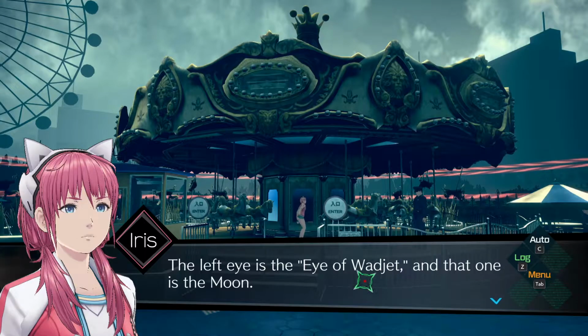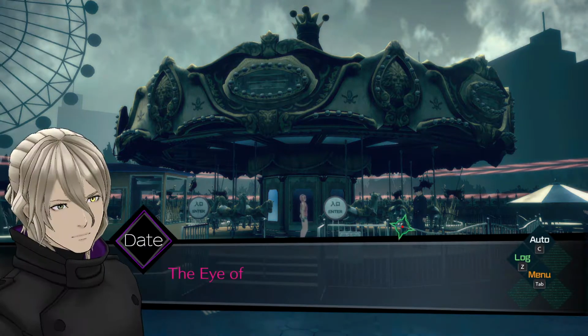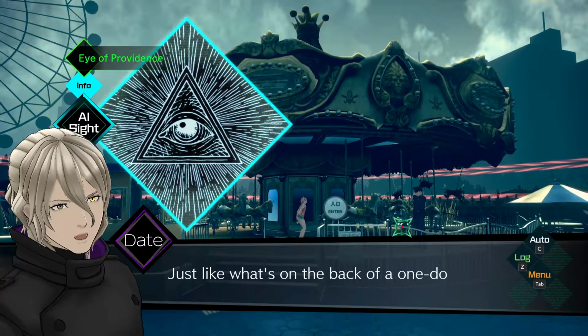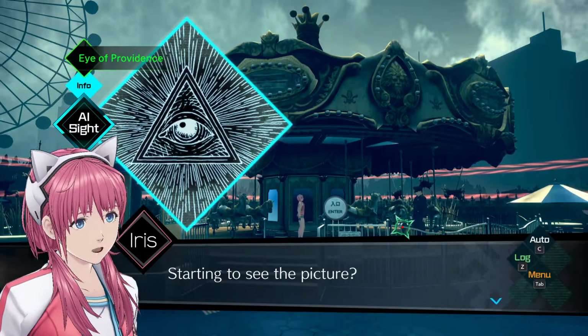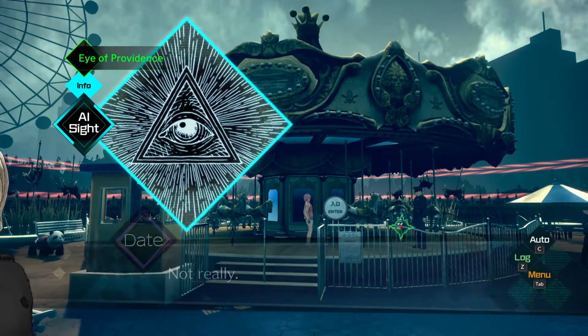Oh, the Wajet system, I remember that. It's the same idea behind the Eye of Providence. The Eye of Providence? The all-seeing eye. Oh, I see. Just like what's on the back of a $1 bill. Yeah, exactly. The Eye of Providence is supposed to be the symbol of Freemasonry and the Illuminati. Starting to see the picture? Not really. No, this is the most tinfoil hat nonsense I've ever heard in my life.